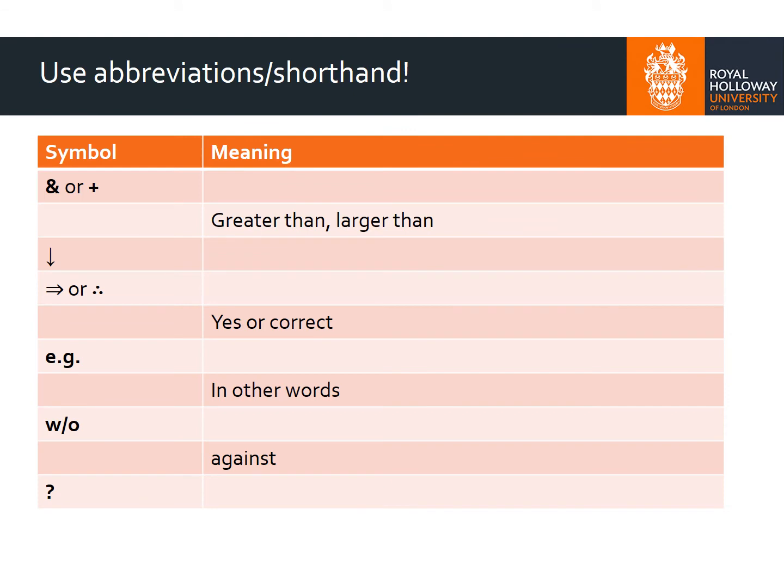Another thing that can be really helpful with note-taking is using abbreviations and shorthand. You'll quickly find in lectures that it's very difficult to write down everything that is mentioned, and especially you don't want to waste time on writing full words or words that aren't necessarily important in the context. So using abbreviations and shorthand can be really helpful.